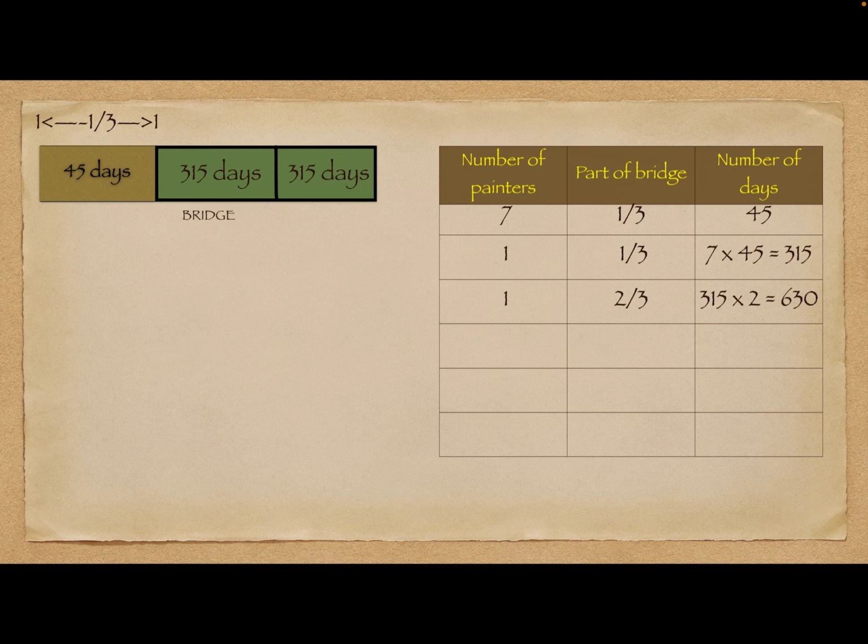If one painter takes 630 days, 2 painters will take 630 divided by 2 equal to 315 days. 3 painters will take 630 divided by 3 equal to 210 days. But we know that we are left with 42 days. In 42 days, 2/3 of the bridge has to be finished painting. But we do not know the number of painters needed to complete the task.